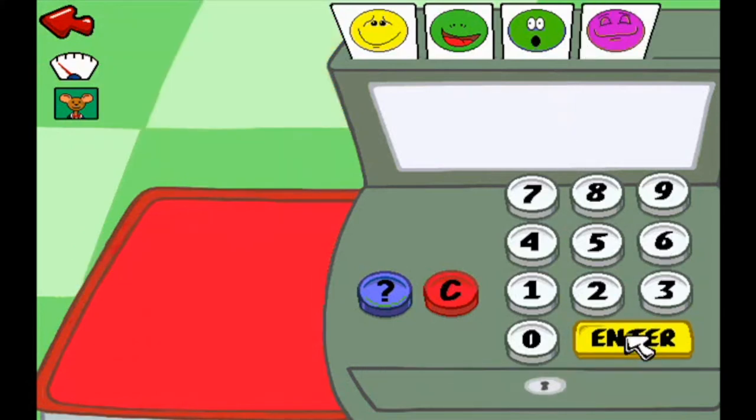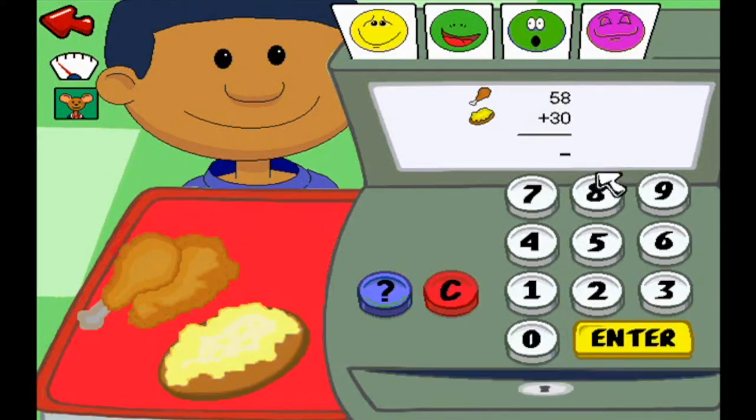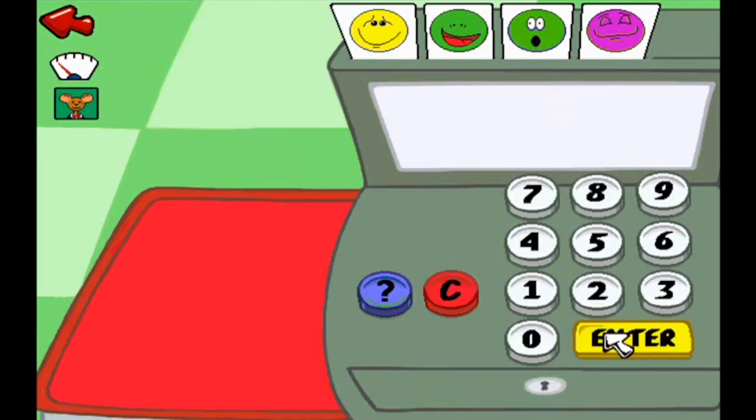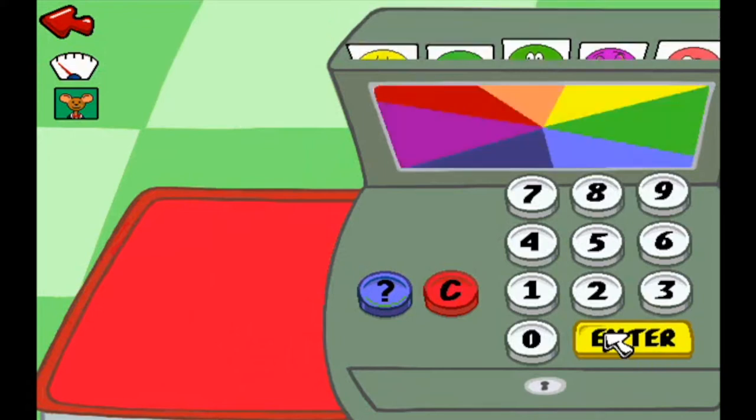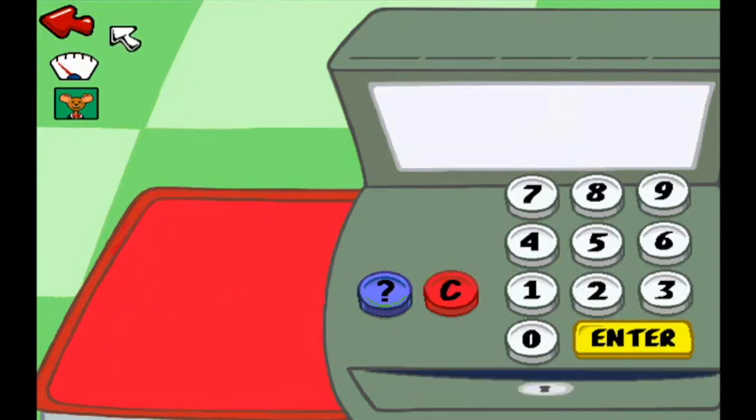Next in line, chicken, 58 cents. Baked potato, 30 cents. Please enter the correct total. Correct. Great job! You just won 5 math points. Please help me by entering the correct total.